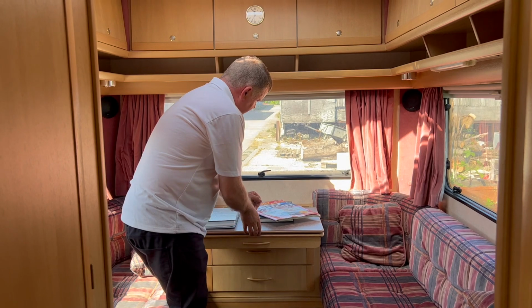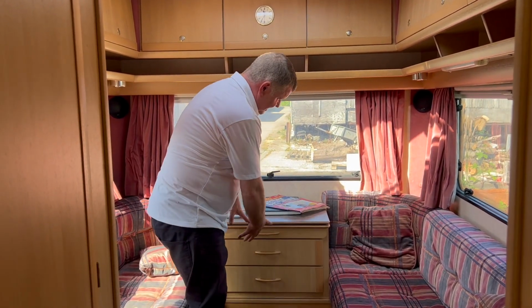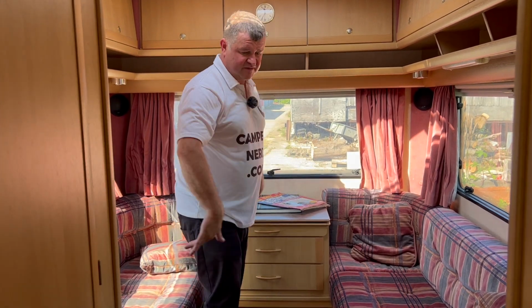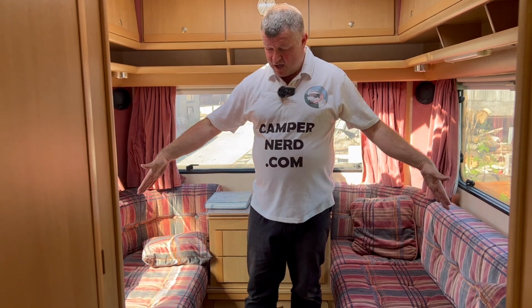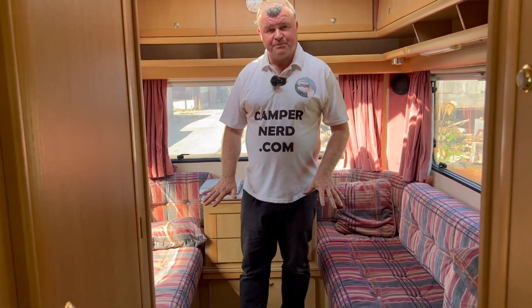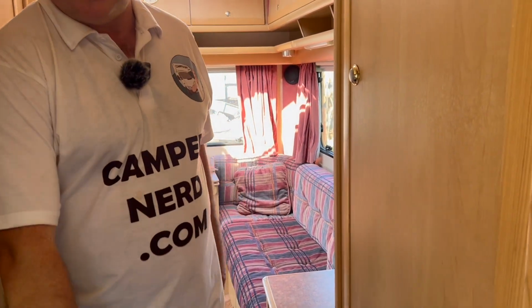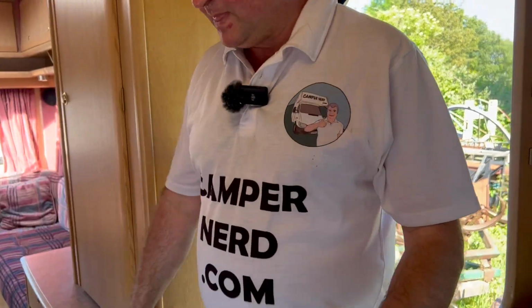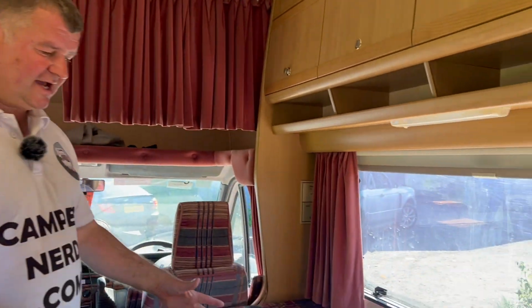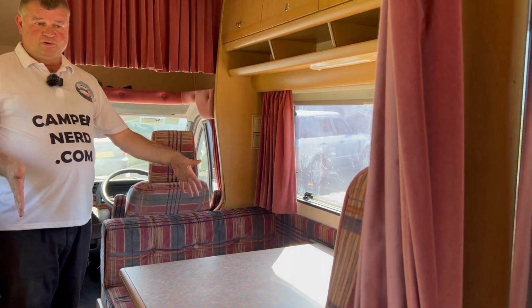So this table will fold out into a large table, or you can remove that section, have a filling cushion there, and then you've got the U-shape. Or I remember having one of these personally myself for a year, and we made the bed out and left it. So that was like having a fixed bed. If I can just walk round past Mrs. Nerd, and if you can come around here, I'll just show off the dinette. So yeah, it's got a side dinette. Again, these come out. That will make into a double bed.